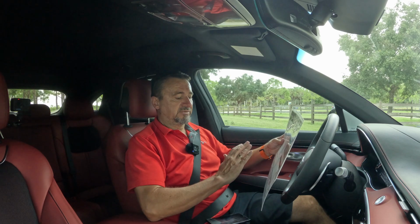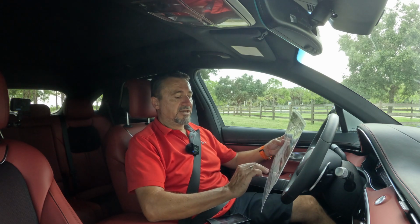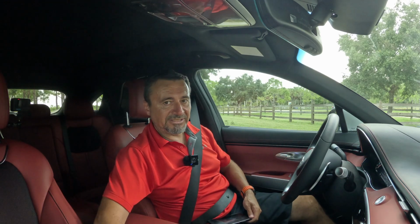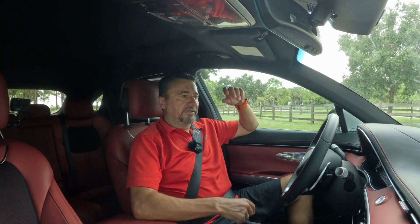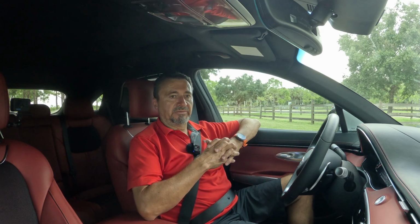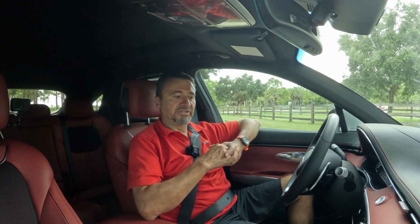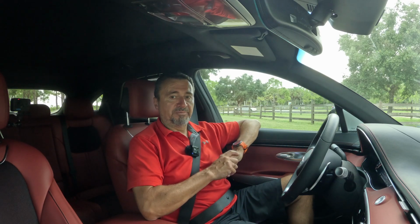Total for this particular Genesis, including the CargoNet cargo cover and first aid kit, $1,350 for destination, $59,895, just a bit under $60,000. But let's talk about the competition. So, like I said, it competes in the compact luxury SUV market. We have the GLC Mercedes that starts over $50,000 for the front-wheel drive, about $53,000 for the all-wheel drive, and you get very few features as standard equipment on those.